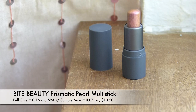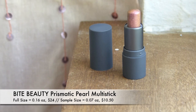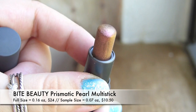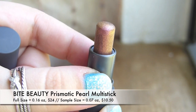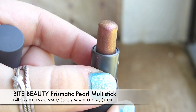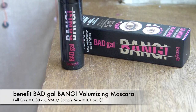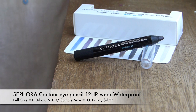Then you get a multi-stick from Bite. This is in the shade Rose Pearl. Ooh, that looks gorgeous. It's like a bronzy copper with rosy pink mixed in. Like, I mean pink, not like rose, but like pink. That looks pretty. Then you also get the Bad Gal Bang mascara from Benefit, a contour eye pencil 12-hour wear from Sephora. This is waterproof and it is in the shade Black Lace.